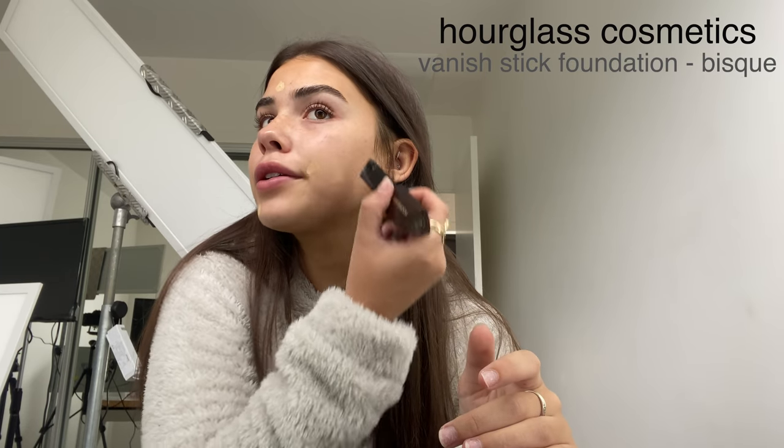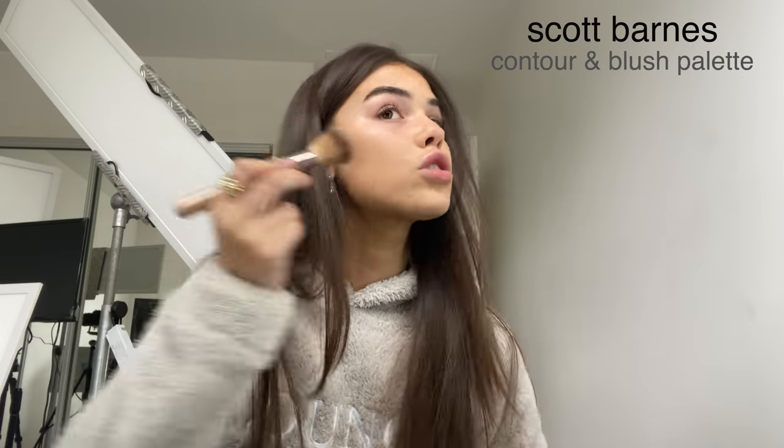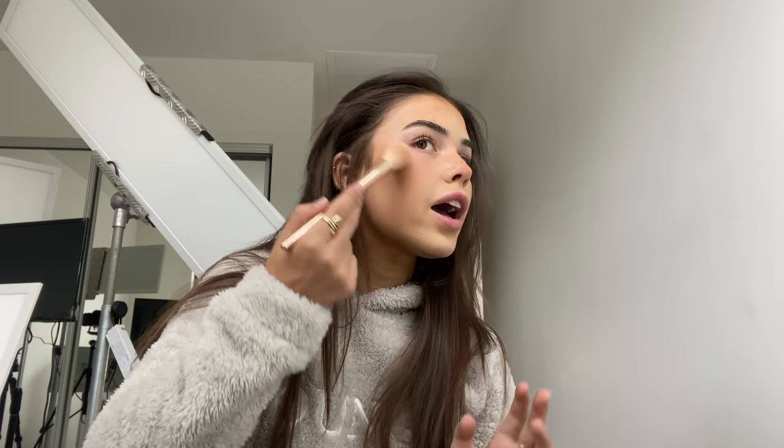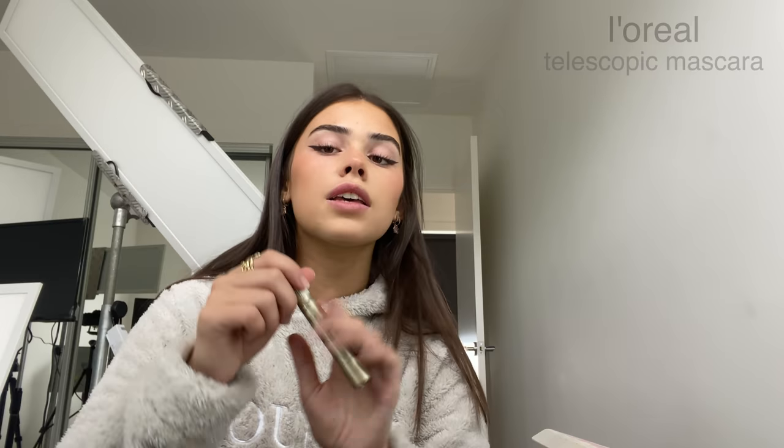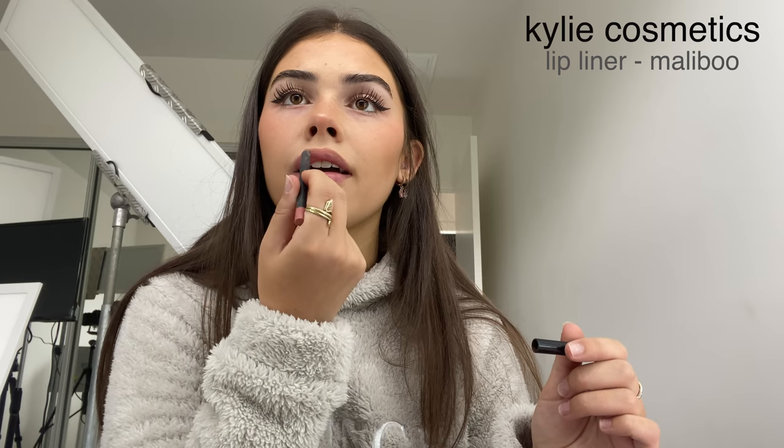I'm just putting some of this on my discoloration, blending that in. And now with my Scott Barnes palettes, I'm just gonna add some natural bronzing and blush. Tiny bit of highlight, not much, not much. I'm gonna do a tiny wing with a brown liner. Some telescopic mascara. I'm now going to line my lips. And I am done.